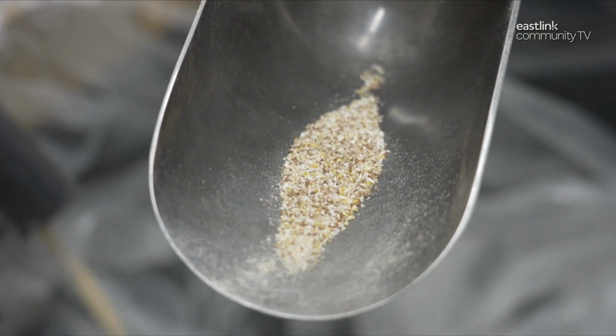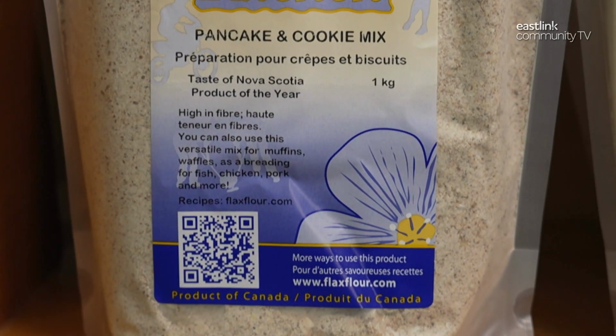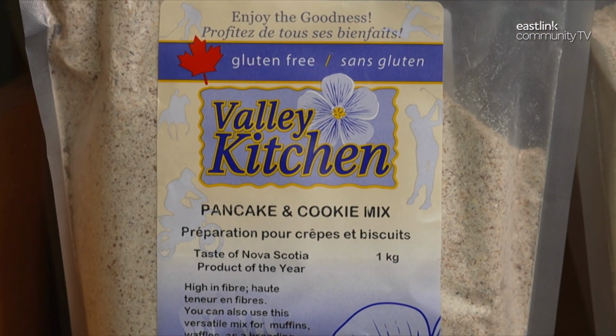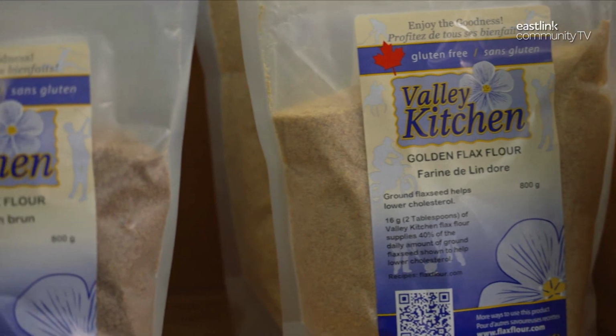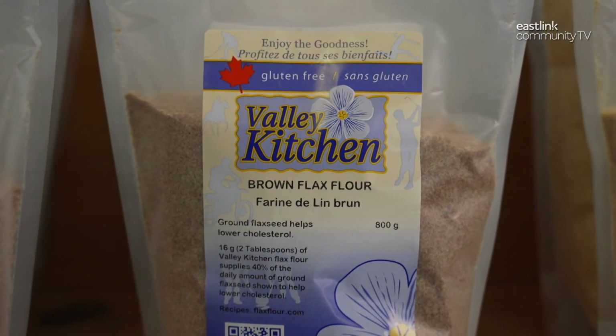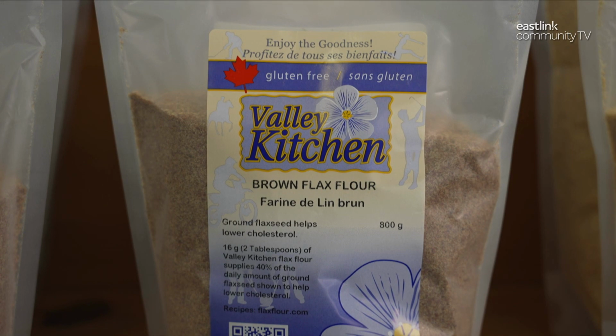Valley Flaxflour provides their healthy products to senior care companies in Canada. Their products can also be found in stores and markets across the Maritimes. Valley Flaxflour and the Valley Kitchen brand in particular offer foods that provide a benefit for health and lifestyle choices.